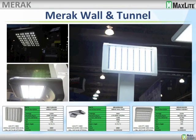Maxlite has introduced a series of tunnel lights and a new wall pack style. These are called Maroc. The manufacturability of these products is really what's behind it. We have 30 watt modules. You can have a 30, 60, 90, 120 just by adding the 30 watt modules. The assembly process, they can stack these together. We have enclosures. It makes for a very short manufacturing process and short delivery times to you.